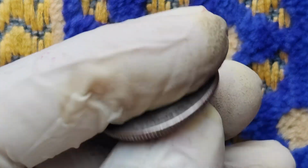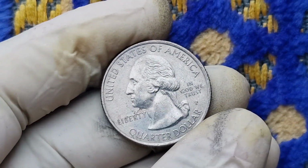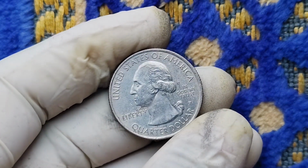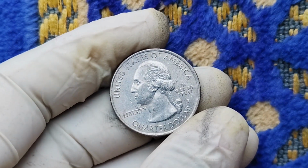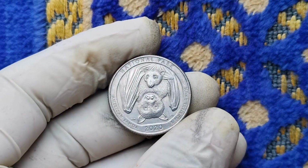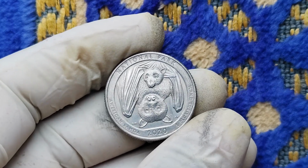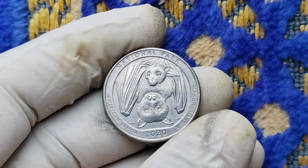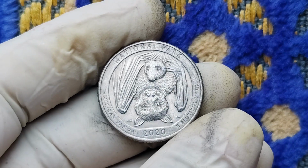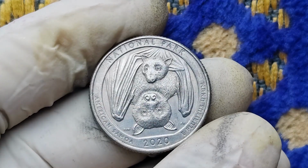Even if you don't find the exact $2.1 million version, don't lose hope. Several 2020 quarters from different mints have been found with errors and can still be worth hundreds or even thousands of dollars. 2020 W quarters: some West Point minted quarters with low mintages are already selling for high prices. Die cracks and cuds: if you find a 2020 D quarter with a die crack or a cud, raised metal from a broken die, it could be worth more than face value.